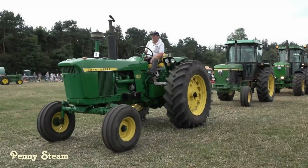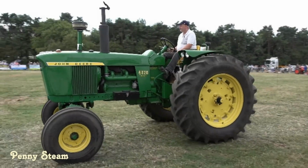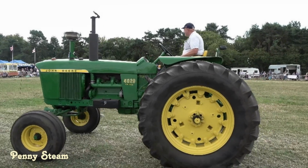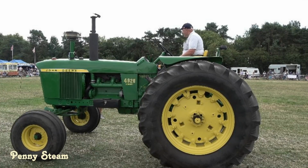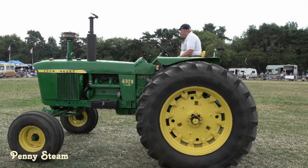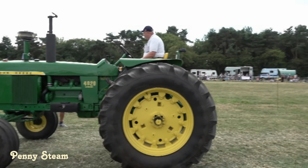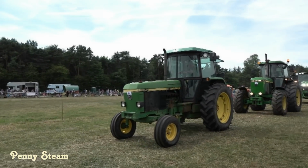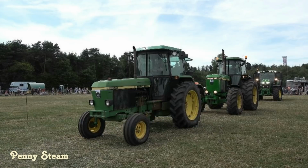In the 60s we were mucking around with little 65s and David Brown 770s. In the States they were making these 4020s and 4010s, over 100 horsepower, flies along the road. The driver's got a flat floor, so there's no problems for his feet, good visibility, quick on the road, not bad, and the dealer parts are very good. John Deere, you can get the majority of the parts straight off the shelf. The parts backup is brilliant.